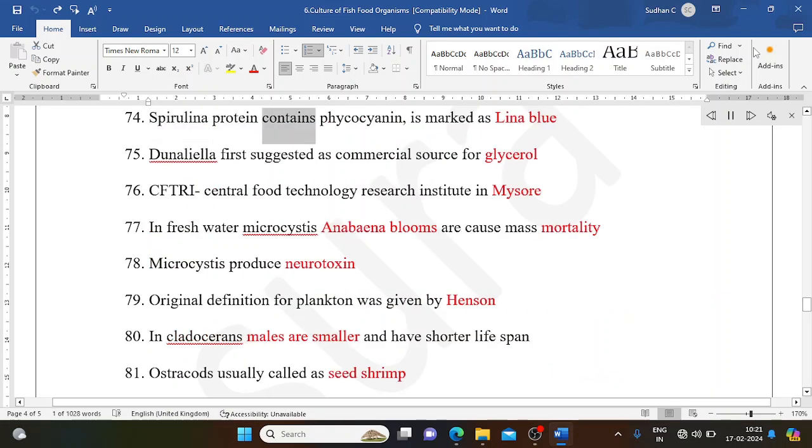Spirulina protein contains phycocyanin, marketed as Lina blue. Dunaliella was first suggested as a commercial source for glycerol. Central Food Technology Research Institute is in Mysore. In freshwater, Microcystis and Anabaena blooms cause mass mortality. Microcystis produces neurotoxin. The original definition for plankton was given by Hensen.